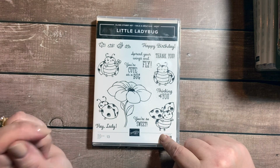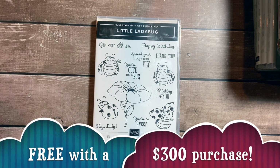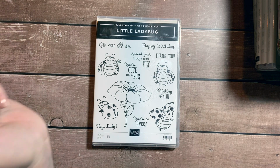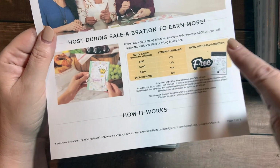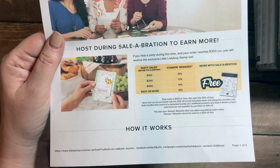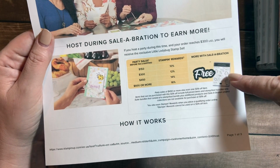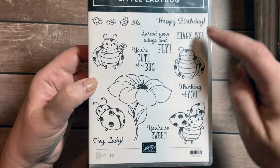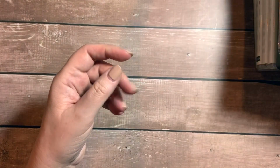Another promotion that's going on right now is for this little ladybug stamp set. It's actually a free stamp set that you can earn either by hosting a party, or you can actually go online and spend the $300 yourself. You just need $300 in sales. So if you want to buy $300 worth of merchandise for yourself, you're going to get this absolutely free. And it's just so cute. Just a nice little fun stamp set. It has 13 stamps in it with lots of fun little sentiments. So you might want to consider that.